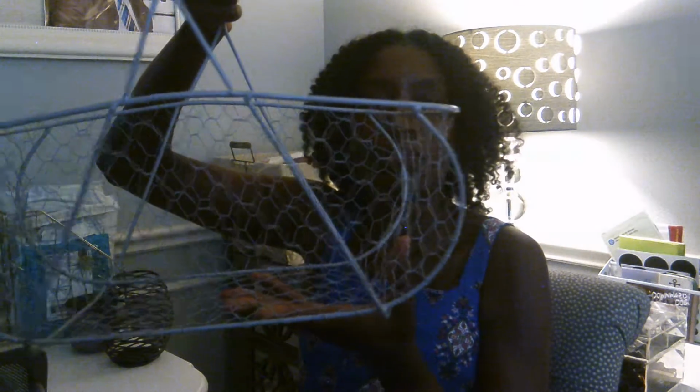Okay, the next item I got, also from this lady who was moving, was this wired basket. Again, I am an eclectic person, so I like a little bit of everything. I guess people will consider this to be farmhouse, but I absolutely love it. I think I might put some towels in here and put it in one of my guest bathrooms. Just absolutely gorgeous, and this was $2.